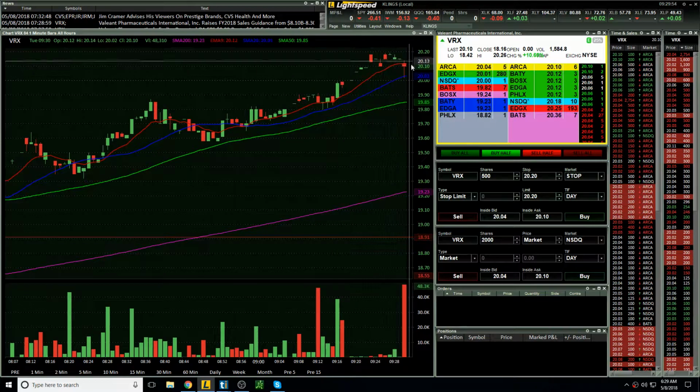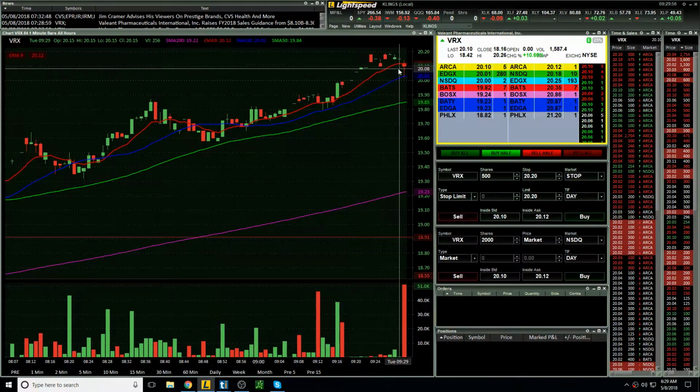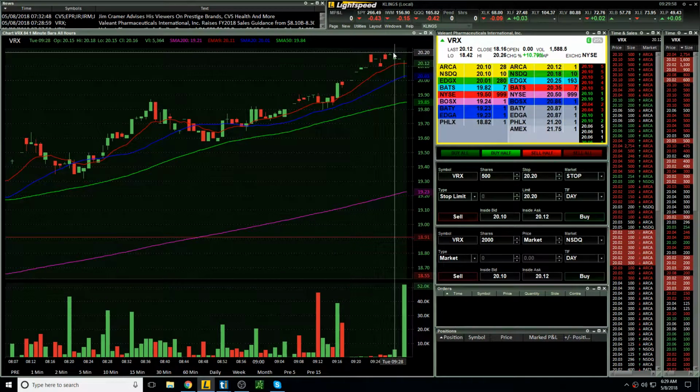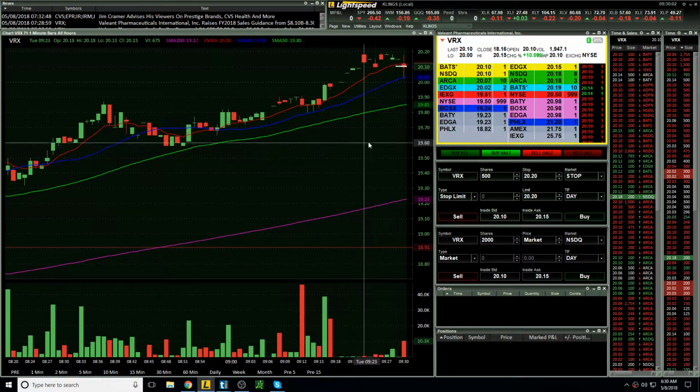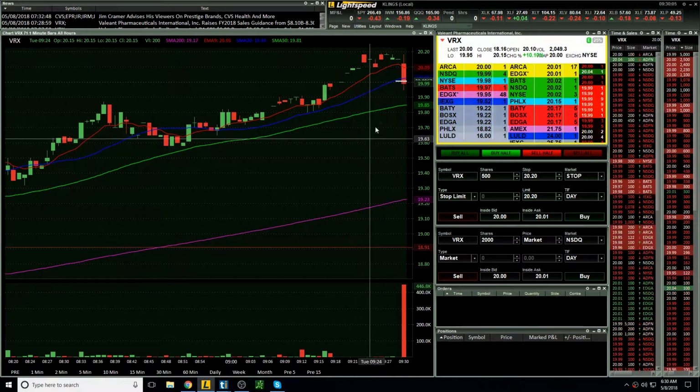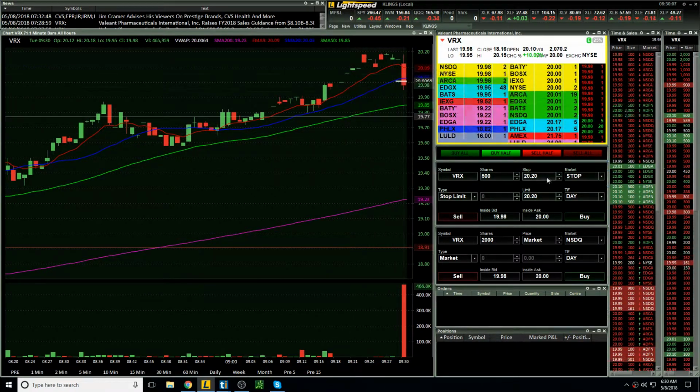I'm finally starting to see a pullback, which is definitely good. Maybe at the open here we'll pop up to 20 and then turn right back around and I can get a nice order in, taking it long. So right now it looks like we got 15.